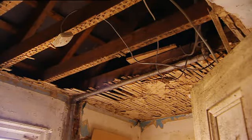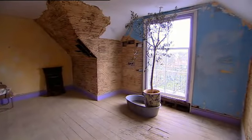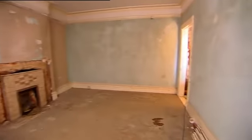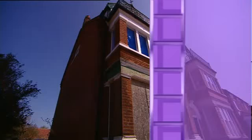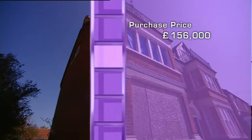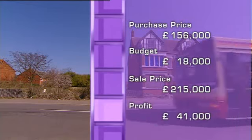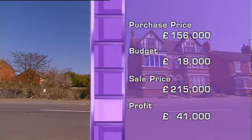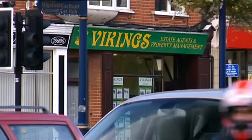But you've kind of got to admire them. Mike wanted to develop this property so much, he just stuck his neck out and bought it. The problem is the maximum they could raise was £174,000. So once they'd bought it for £156,000, that left Mike and Laura only with £18,000 to spend on the development. They're hoping to sell for £215,000 and make a £41,000 profit. But for once, I think they've underestimated their sale price.